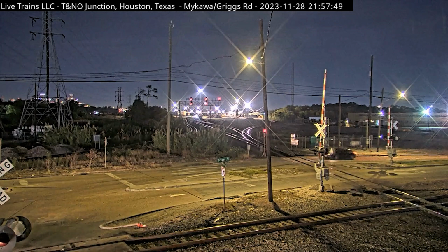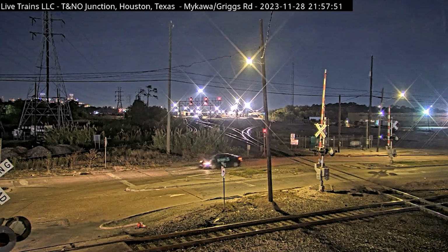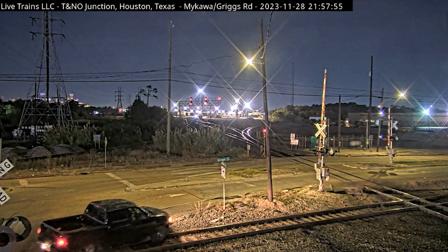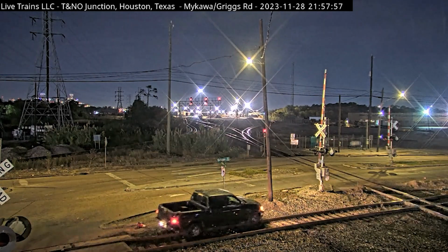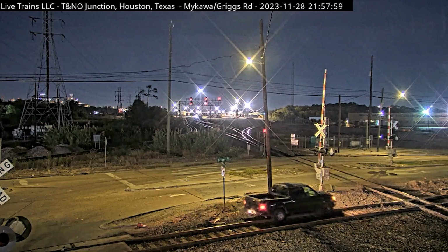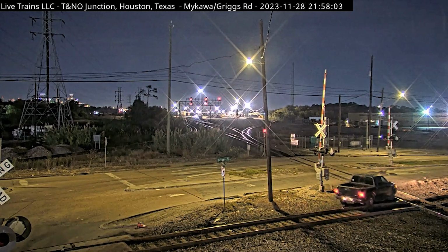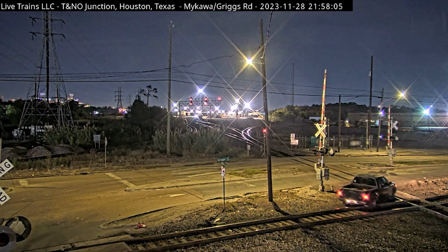So our topic video today takes place at T&NO in Houston, Texas on November 28, 2023, where we have this black truck go right onto the tracks and get stuck right there on the diamond. Talk about almost having a very, very bad day. Luckily, they're able to get off. Big credit goes to Abel for giving us an alert to take a look at the footage.